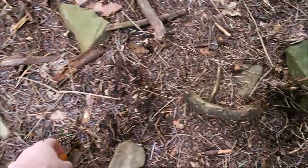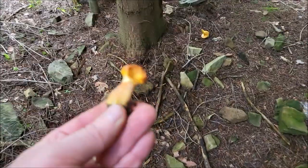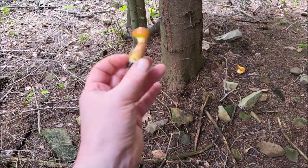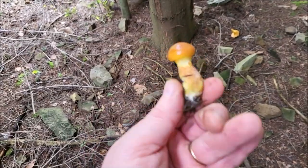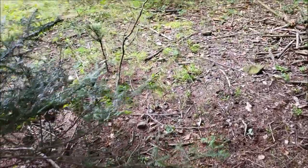You obviously have to be careful when picking mushrooms. There's more slippery jacks here, as you can see. Maślaczek. But mushrooms can be tricky if you don't know your mushrooms. There are many poisonous ones, so you have to be careful.